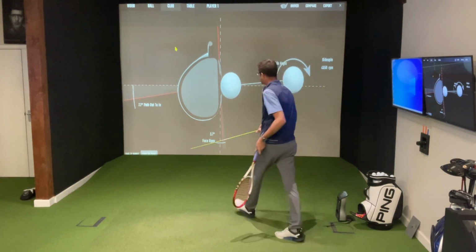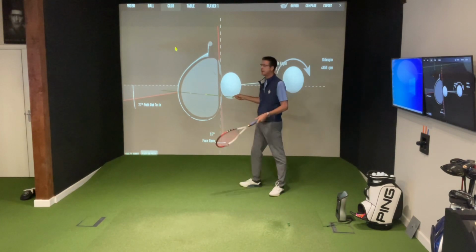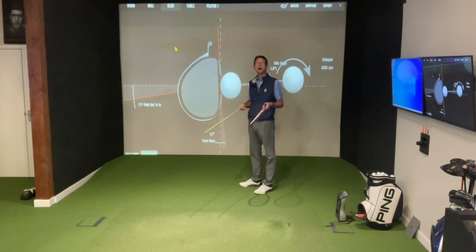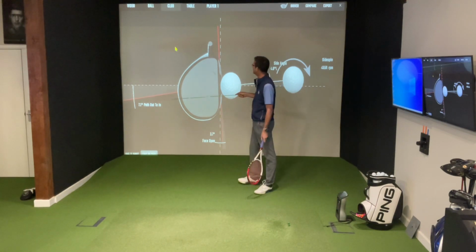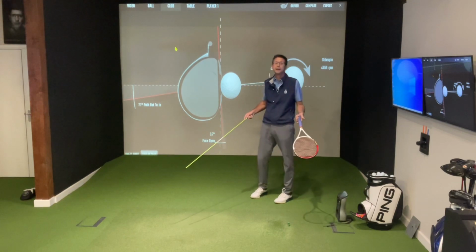And one is the direction of travel of the whole club head. So in this case, we call that the swing path. Where was the swing heading, if you like? The dotted line here represents the center of the fairway, the target line, if you like.